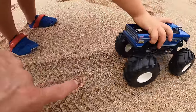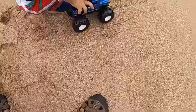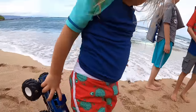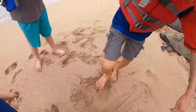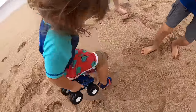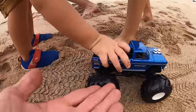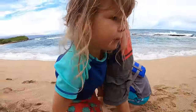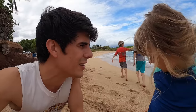Monster truck tire. Oh, look at those tracks. You're right. Look at this. Bigfoot is making tracks. Here's my Bigfoot track right there. And then there's your Bigfoot track right there. Here's my Bigfoot track. There's Axel's Bigfoot track. And here's my Bigfoot track. Let me see yours. Ooh, wow. There's mine. So, River, what do you want to do with this monster truck? What do you think we should do? Play with it. Play with it? Do you want to go swimming with it? No. Okay, Axel's gonna go swimming, but River doesn't want to.